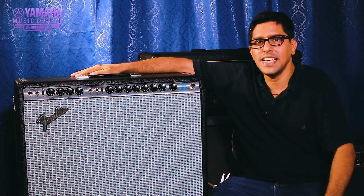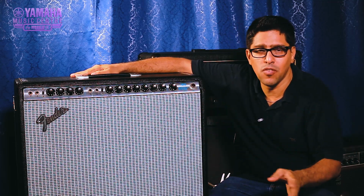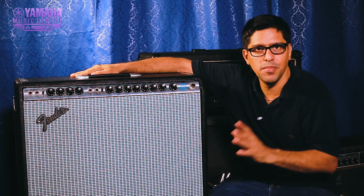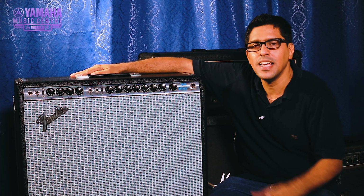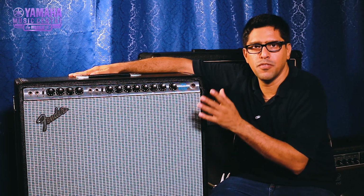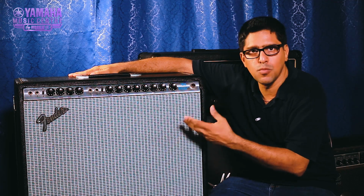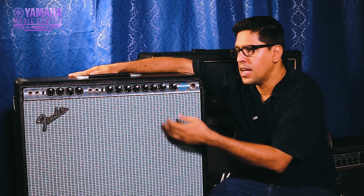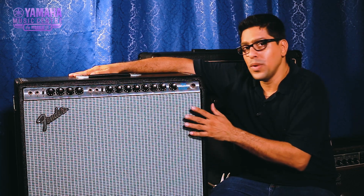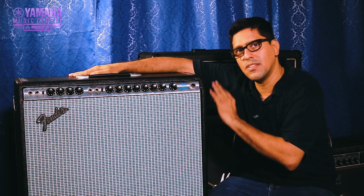Our next beauty is a Fender Twin Reverb. If you're from the 70s or the 60s, you would have seen these amps on stage being used by all the bands. This amp is a tube amp. It uses 4 6L6GC power tubes and about 7 other smaller tubes for the reverb, for the gain, and for the phase. Talk of Twin Reverb, you have the blackface and you have the silverface.